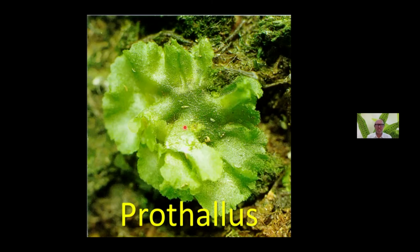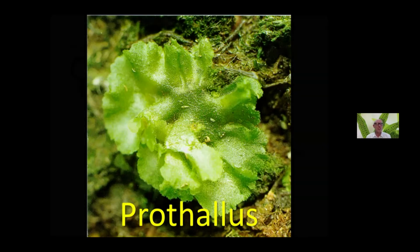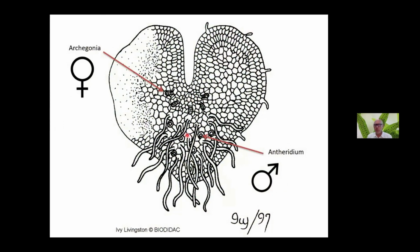And they're small. This thing's only about half the size of your pinky nail. Very, very small, only a few cell layers thick. They just exist to produce those little structures, the antheridia, that make sperm cells that release them into the environment, and egg cells that stay put inside a structure called an archegonium. The sperm from one of the prothalli swims over to another prothallus, finds the archegonium, swims down into the archegonium, fertilizes the egg cell, and then the sporophyte can grow.